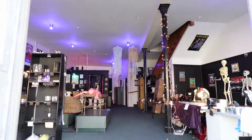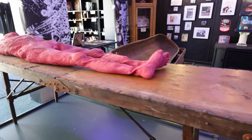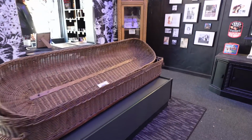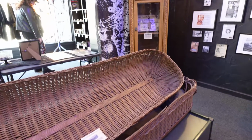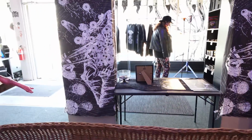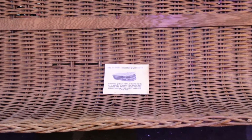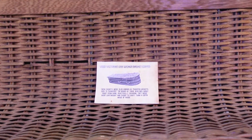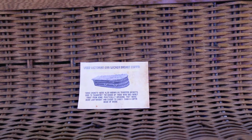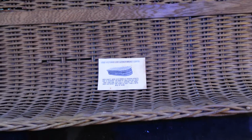Let's head inside. The first thing we notice upon entering is this mortician's table where they would lay the bodies and do their work. Right next to it is this old wicker casket. These were used to transport bodies, partially because they were a little bit lighter, and I've also heard rumors that they would bury bodies with these in areas that were prone to flooding, and this would prevent the casket from floating.